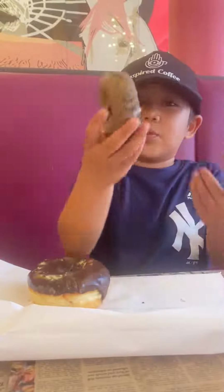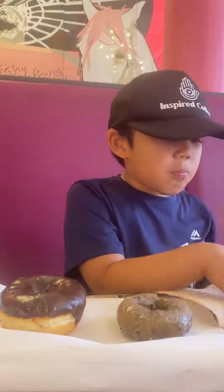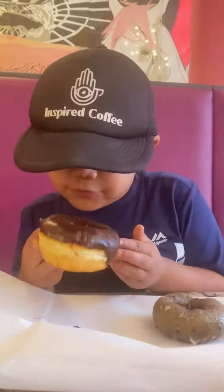So first we're going to start with the blueberry donut. The inside is purple, and very good. And then it tastes like a blueberry. It's better. And then next we have the chocolate ring.